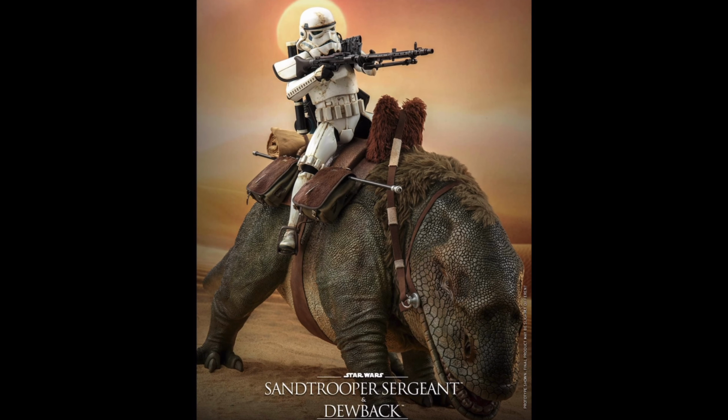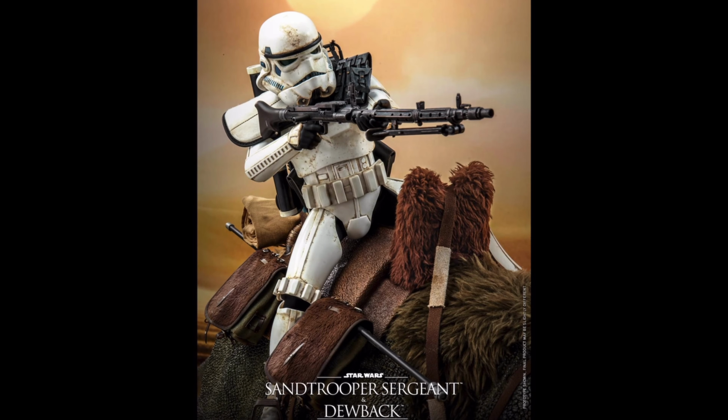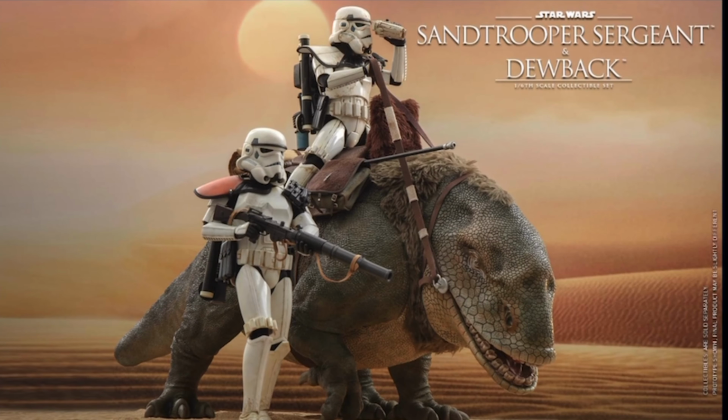Before getting into the particulars of the figure and the piece, let's start with the fact that it's actually 4 different versions. The first option is the full set, which includes the deluxe Dewback, more on that in a little bit, and the figure. So it's the all-inclusive package. If you just want the Trooper, there is a Sandtrooper Sergeant standalone release. And if you only need the Dewback, you get 2 versions. You get a standard version and a deluxe, which was itself surprising.